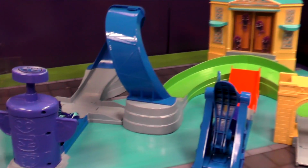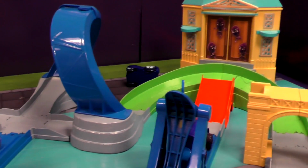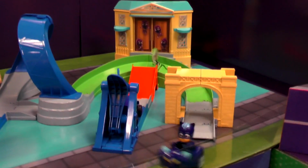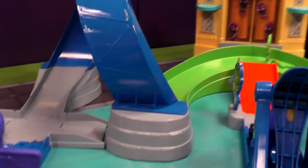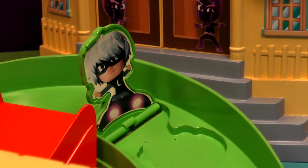So I'm going to show you first the Catboy launcher. Oh, and we went off the tracks. Let's try that one more time, folks. That's the beauty of this. So you can see on that second try, Catboy went around the loop-de-loop, around the corner, and through the alleyway, and ran right past Luna Girl, which popped up there. So we'll reset Luna Girl.